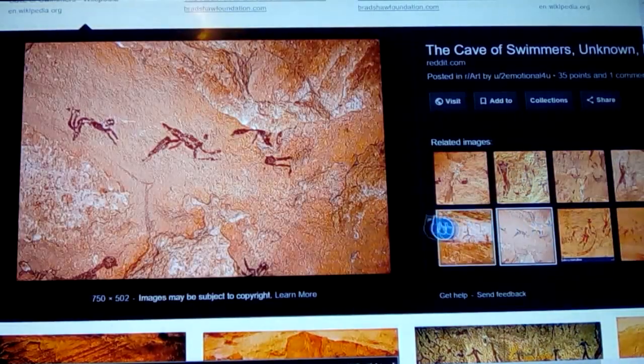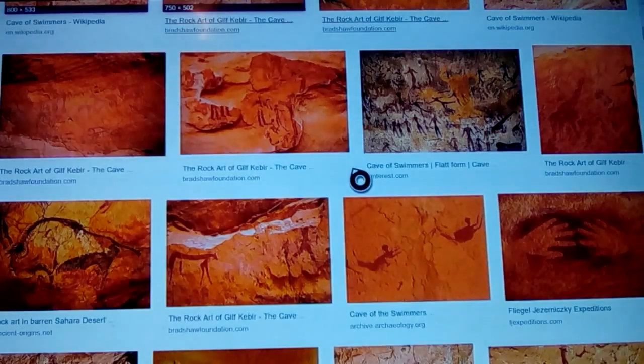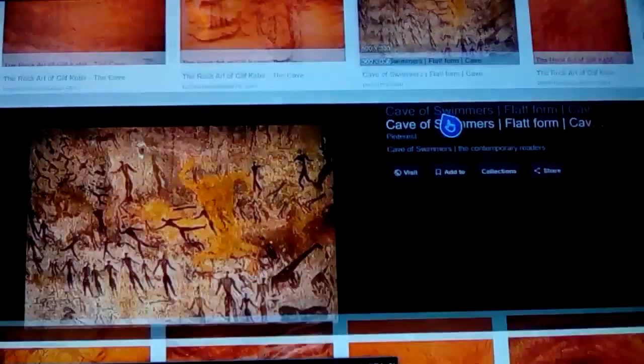Here's another picture of diving and swimming, and it's believed that pieces have flaked off somewhat, but this is half a body and another half a body here, which is strange. You can see these people jumping into the water. Cave of the Swimmers Forum.